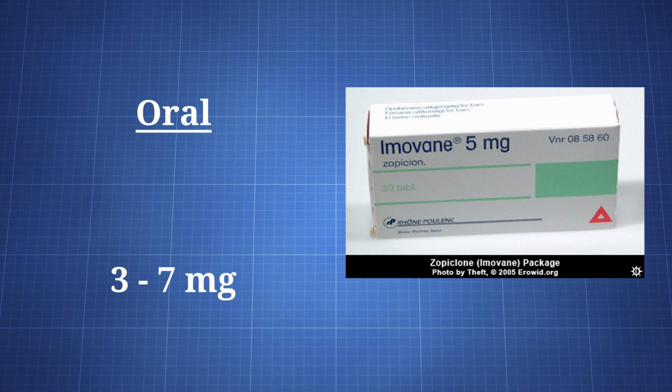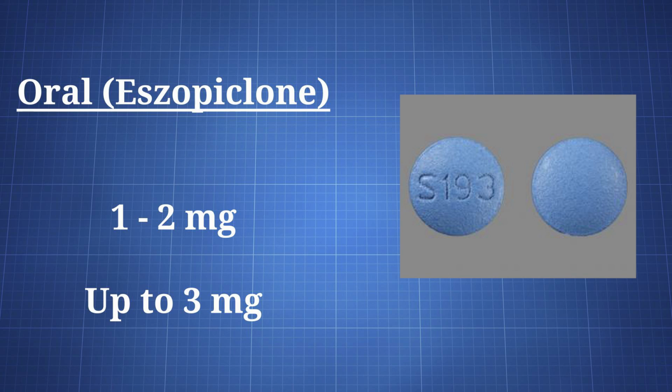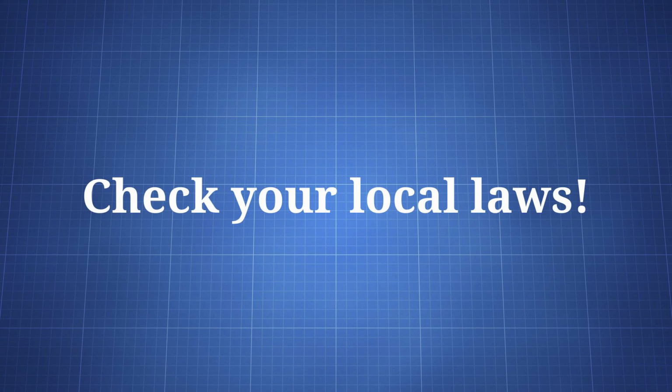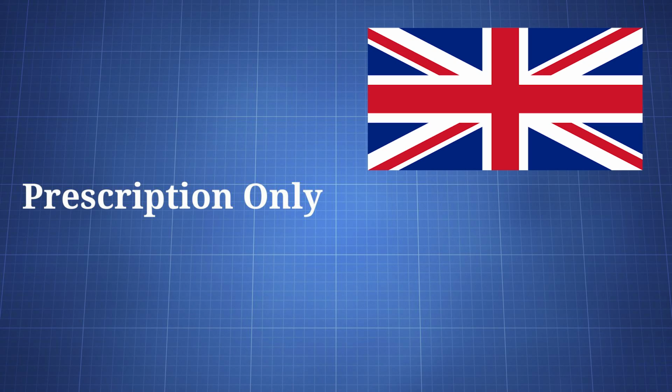A normal dose range for Zopiclone is 3 to 7 milligrams orally. Breaking that down further, a light dose is 3 to 4 milligrams, a common dose is 5 to 6 milligrams, and a strong dose is 6 to 7.5 milligrams or more. In the case of Eszopiclone, the dose usually begins at 1 to 2 milligrams and goes up to 3 milligrams. You should always check your local laws before ordering or using Zopiclone or Eszopiclone. Both are illegal in the US, and Zopiclone is prescription only in the UK and Australia.